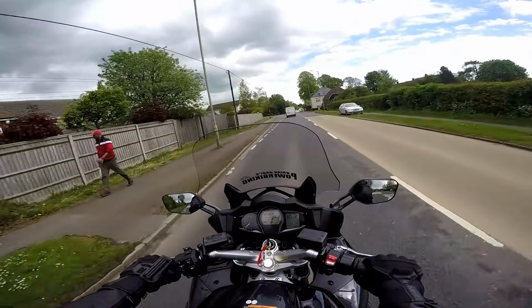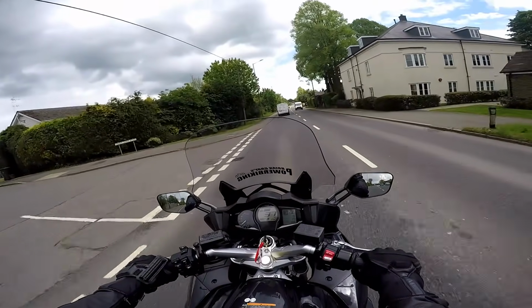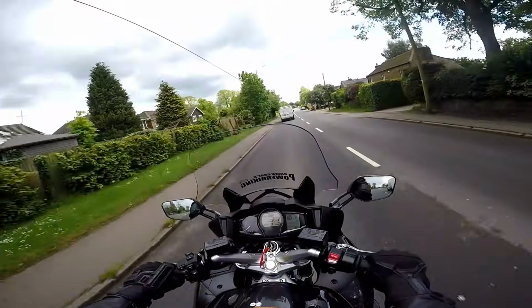Oh look, a white van makes a change, and another van up ahead, and another white van about to overtake or come past us. There we go, brilliant. Good to see they're all out today.